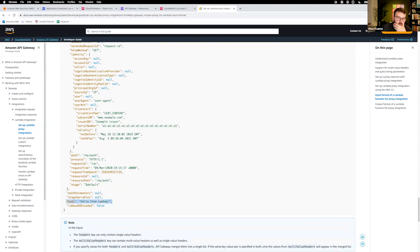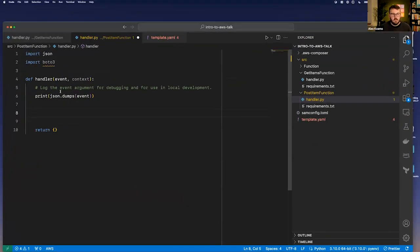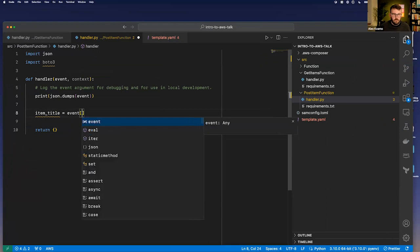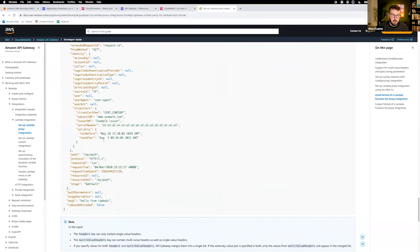So we are going to just pass a string to our API. So we're going to post just a message that we want to be our to-do item title. So first of all, let's get that out of the event. So this event here is going to look something like this big blob of JSON. Again, the bit that we're interested in is that.